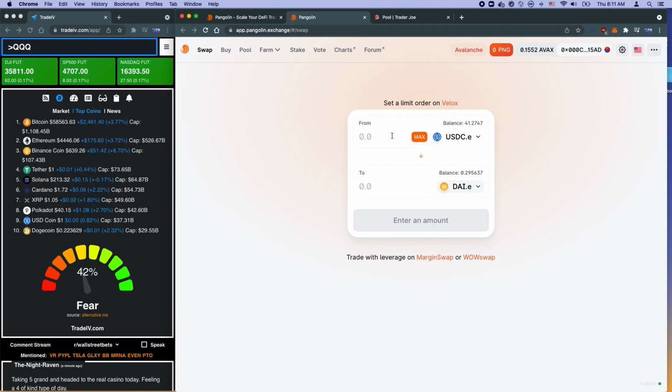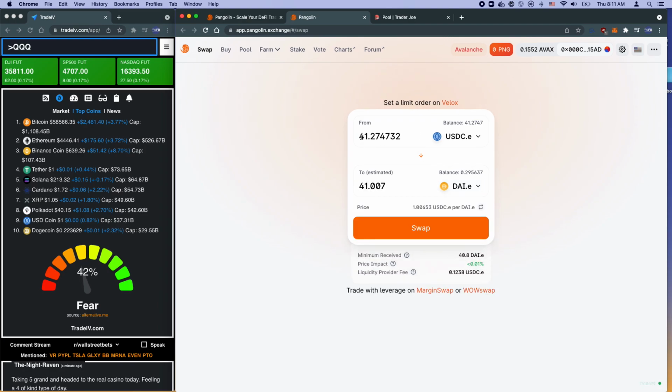So I want to do a 50-50 split. Right now if I click on max, it says 41, right? So I want to swap 20 USDC to DAI. What this does is it will swap my 20 USDC into 19.87 DAI. The reason it's not 20 here is because there's some slippage in the exchange, because one USDC is equal to 1.00652 DAI. It's a very small amount, well, about 12 cents difference. So that's okay. If you click on swap, that will break your account into half USDC, half DAI. Now you have a half equivalent.